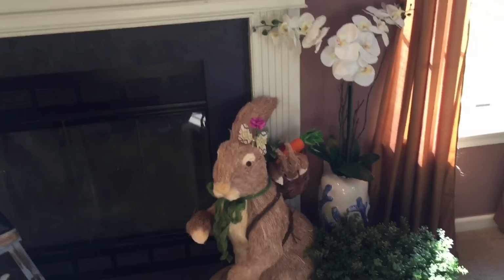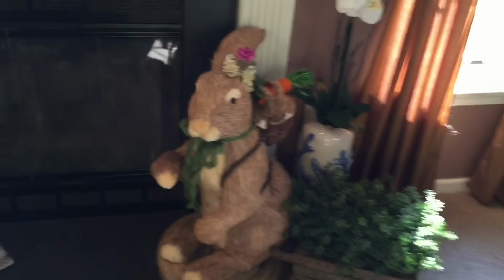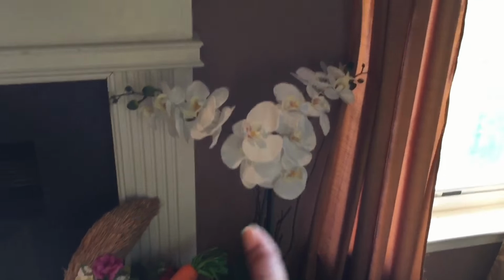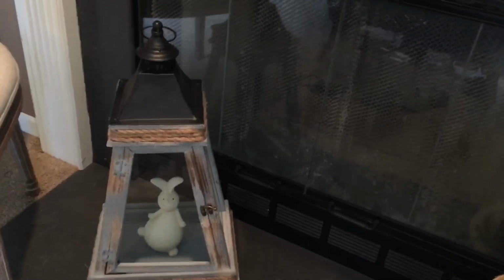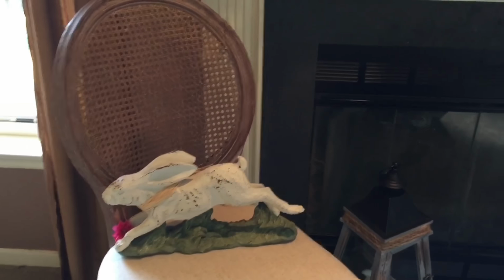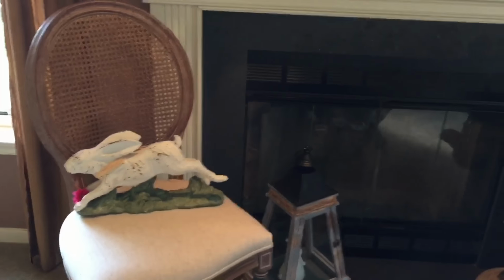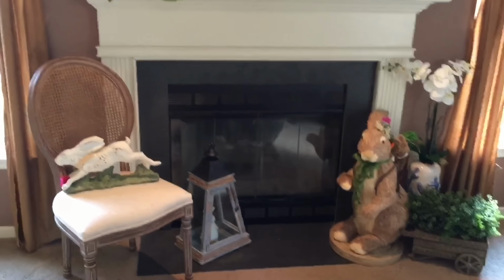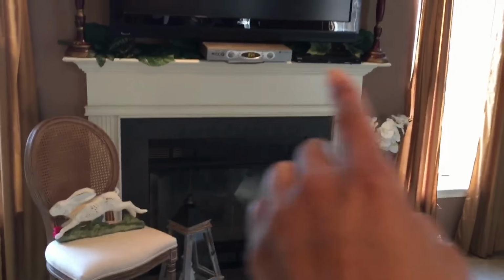Okay. This is where I decided to put the big bunny. Believe it or not, Artie didn't like him too much. Artie felt like he was trying to look at him and box him. So I stuck him in this corner. Next year I'll find a really, really nice place for him. But just surrounded Mr. Bunny with one of my orchids, more greenery. There's a little bunny down there. He's in a lantern. That's a free find chair that I just kind of have sitting there. And another bunny on top of it, just to kind of complete a look, because we got company coming over. But a little touch of spring around the mantle, and then just greenery going across the top.